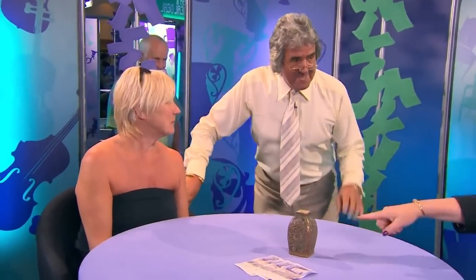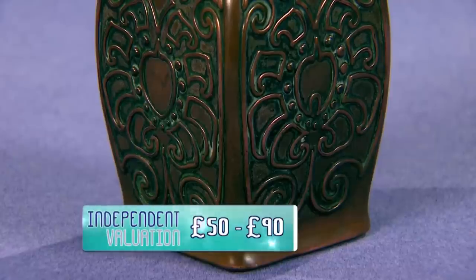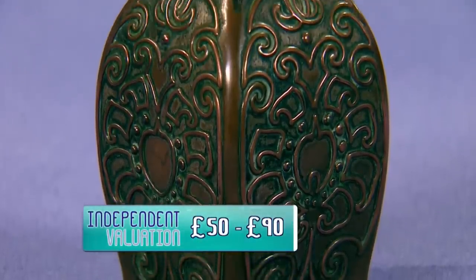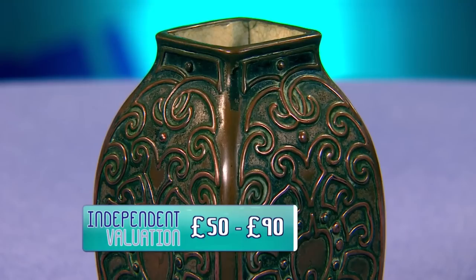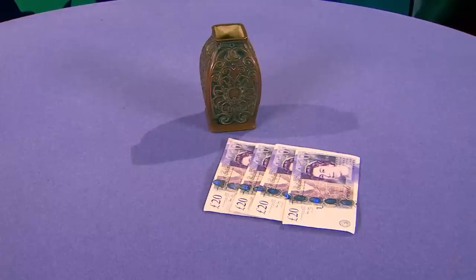I can hear mutterings in the distance. I've got a feeling they're going to get louder and louder and louder. Muttering. What do you think? 50 to 70, 70 to 90 is where the area of auctioneers and expertise is from our valuers. 20, 40, 60, 80. Smack on the money.